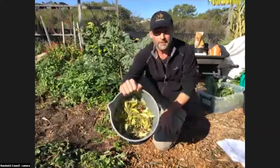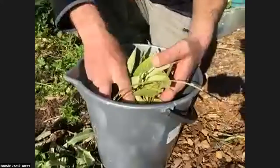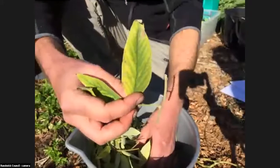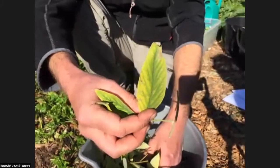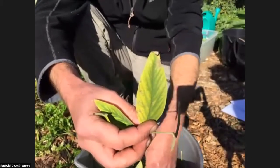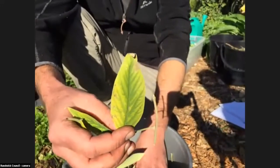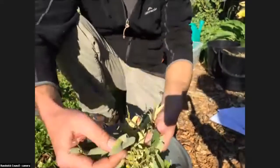We've got some pigeon pea, which is a shrub. It's a legume, so it should have lots of nitrogen. This one's looking a bit sad. It's missing something. And those of you who are here for the What Is My Plant Lacking workshop would instantly know what it's lacking here. But I think it's dying, so it doesn't matter. But it's beautiful, beautiful mulch.